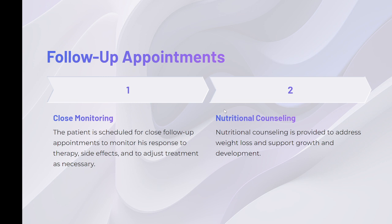The family is advised on the importance of smoking cessation, although the patient is a non-smoker, and is informed about the potential extraintestinal manifestations of CD that may require monitoring over time.